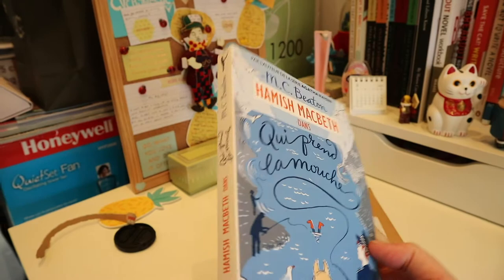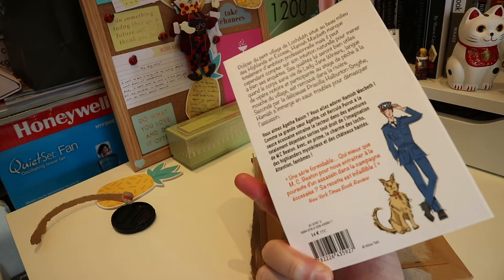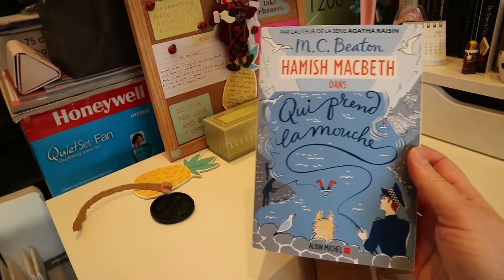And I'm really devastated that she passed away at the beginning of this year. I loved the Agatha Raisin books, and it's just so sad. I don't know what's going to happen with her books anymore and what her estate plans to do, but I'm actually quite excited to read this, because Hamish Macbeth, there's a TV series, and I remember my parents watched it a lot. Anyway, I need to get back to writing.